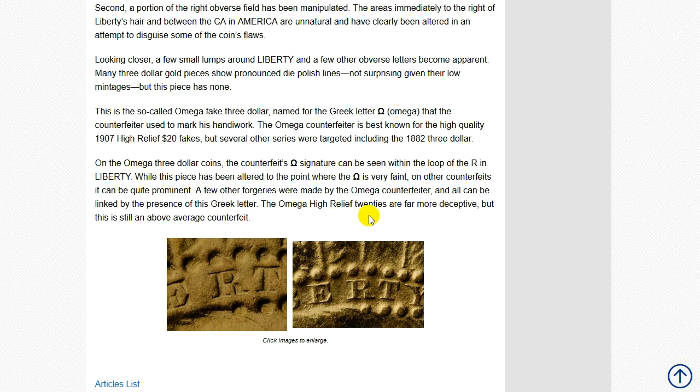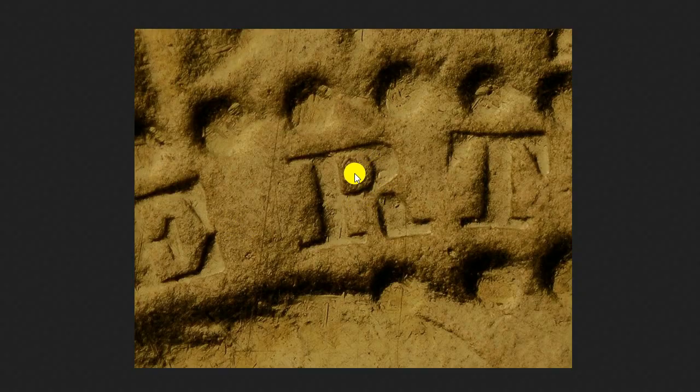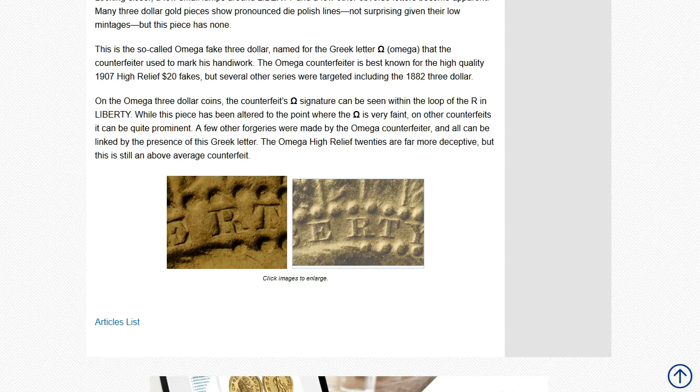The Omega high relief 20s are far more deceptive, but is still an above average counterfeit. So it's within the R, so let's see if we can see it. There it is. Wow. That's pretty amazing that he can do that so discreetly. There it is. That's fascinating indeed. Pretty amazing. And let's see it here. There it is, right there. Pretty amazing stuff. All right.